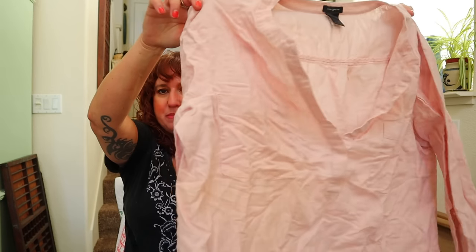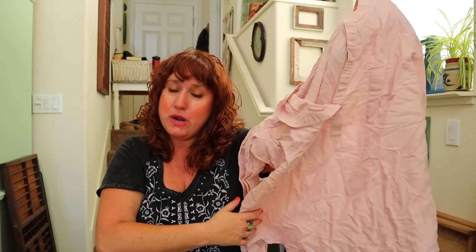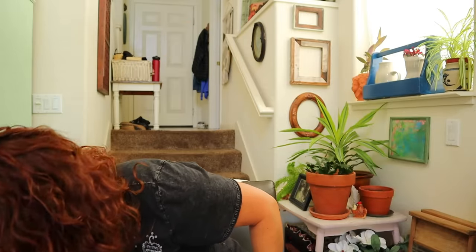This is Ann Taylor, and it's an XL, and it's linen. That's why I got this number. I will steam this up and make it look nice. It's a popover, so it doesn't button all the way down. So it's a popover, a nice pink, good size, decent brand, great fabric.